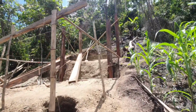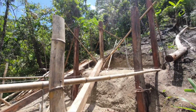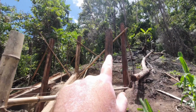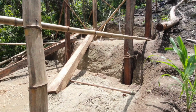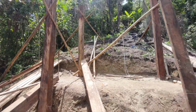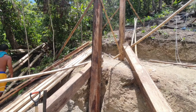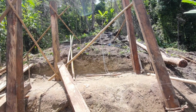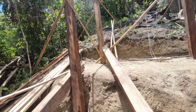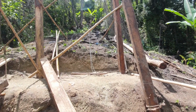Welcome back guys. So all the columns are down now, 6 of them in total. 3 have been positioned. 1, 2, 3. On the 4th one now. The boys are cutting up the tie beam timbers now, so all columns should be in position and lined by end of play today. Get them a treatment on the top of them.